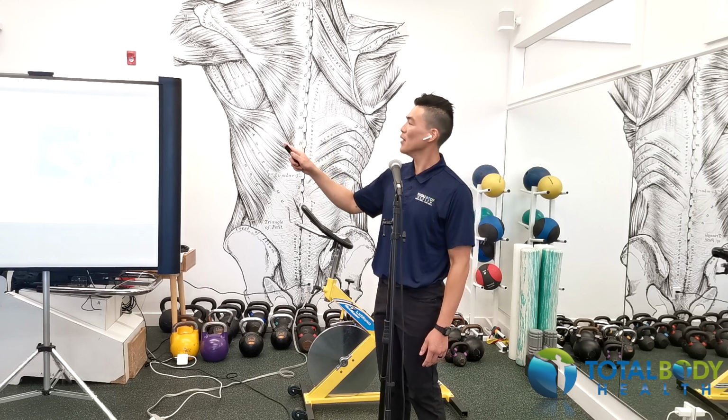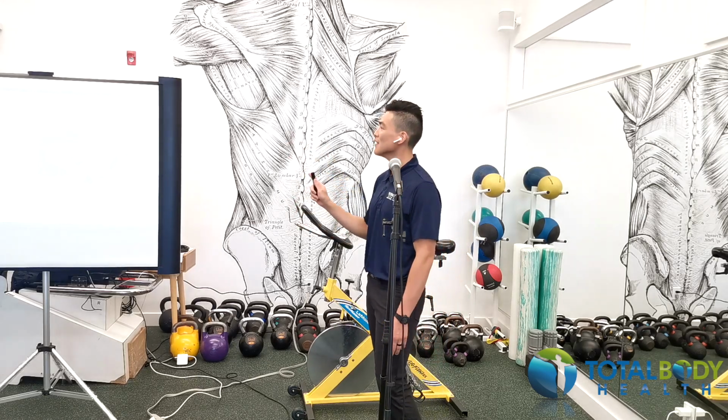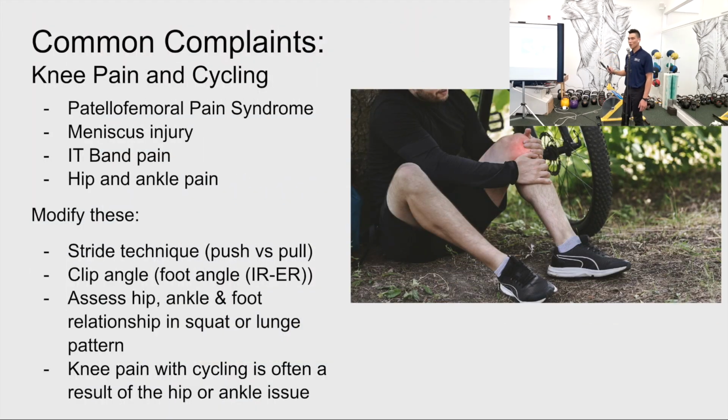Finally, another common one is knee pain, specifically in cycling. I touched on patellofemoral pain syndrome earlier, specifically if the seat is really, really far forward and you're striding, you are using mostly quadriceps and very, very little hamstrings, which can then create a repetitive strain through the tendons in your quad tendon and your patellar tendon or your infrapatellar tendon. We call it patellofemoral pain syndrome because it's typically due to a repetitive type of motion.